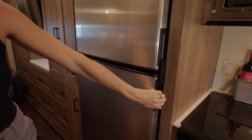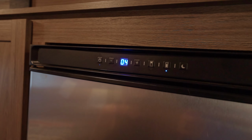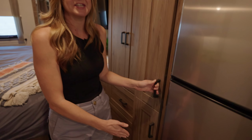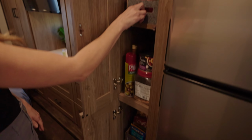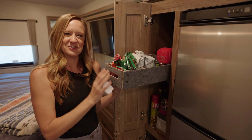This is an electric only fridge that uses a compressor, meaning it cools down quickly and stays cool. And right next to our refrigerator is our pantry, and it's the full length from the ceiling to the floor, and there's tons of storage in here. Winnebago also includes several of these baskets, which makes it nice and easy to access all of your dry goods.